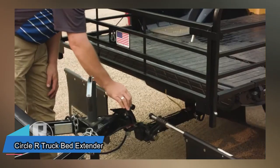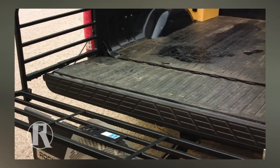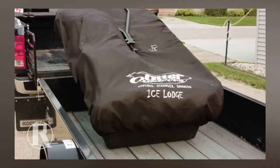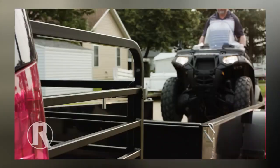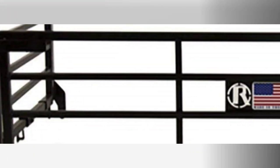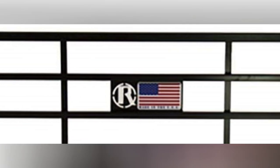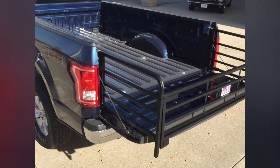Circle R presents an additional truck bed extender that deserves attention. This model expands the platform to either 2.4 or 3 meters and works well with various popular pickup trucks from Ford, Chevrolet, and other brands. The Circle R comes in 3 parts, weighing approximately 18 kilograms, which makes it easy to handle alone. You can buy the Circle R for $300.